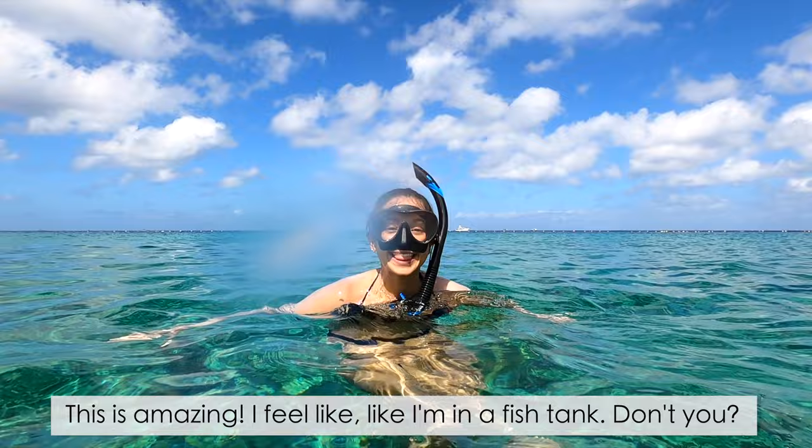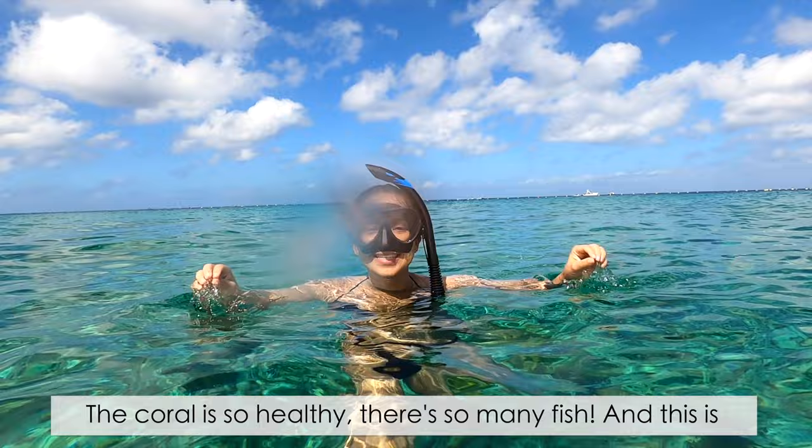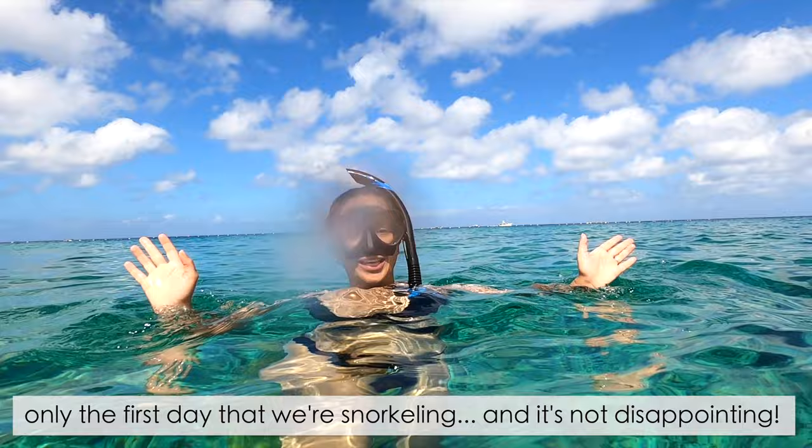I'm in a fish tank, don't you? Yeah, the water is so clear. It's so clear, incredible. The coral is so healthy, there's so many fish, and this is exactly why we came here. We love being in the water, we love nature, we love the ocean, and that's why we picked Cozumel for 2 weeks, and today's only the first day that we're snorkeling, and it's not disappointing.